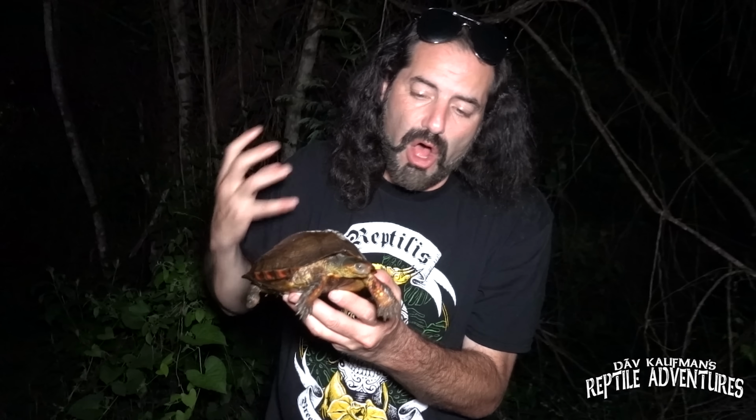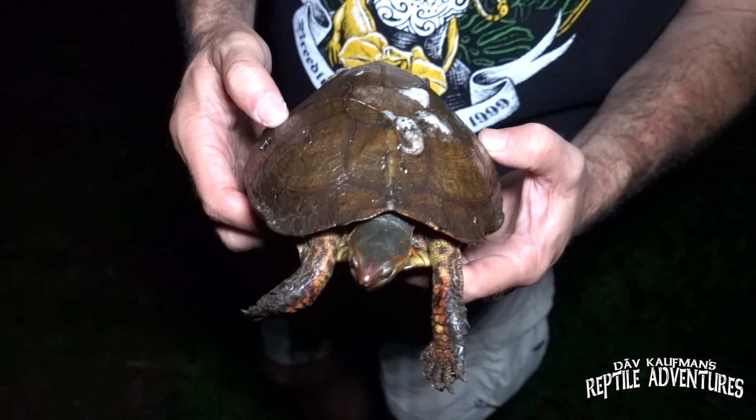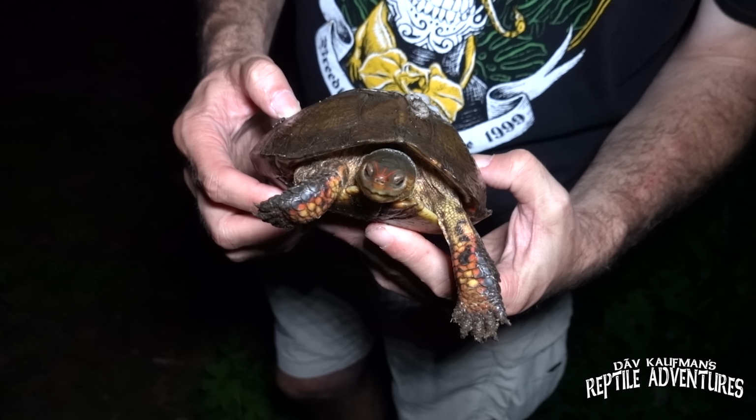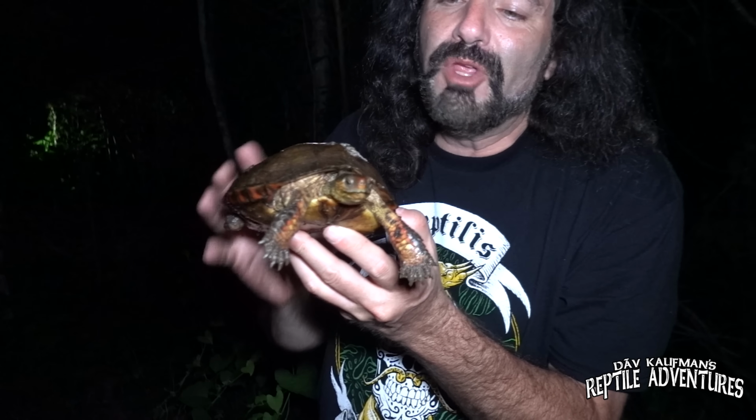So this guy was probably hanging out in those ponds all day long. Now that it's night, now that it's cooler, he's on the hunt for something good to eat. But again, this is a South American wood turtle, one of the coolest turtles. And for all you turtle people out there, you know exactly how excited I am to find this guy. Man, what an awesome find, and what an unexpected find.